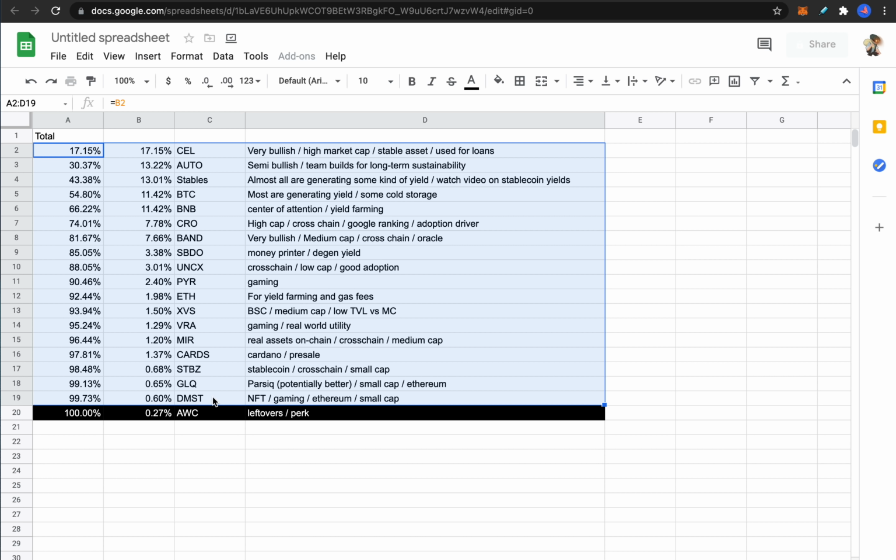The number of coins that I usually aim for is about 15 coins. But right now I have about, how many do I have? 18 coins, 19 coins currently. So not more than 20. If I want to have another coin in my portfolio, I would have to sell a coin basically. So not more than 20 coins in your portfolio makes a lot of sense. It makes your life less cluttered as well.